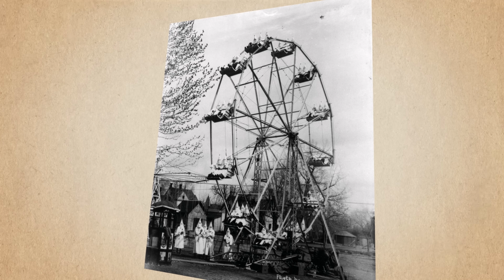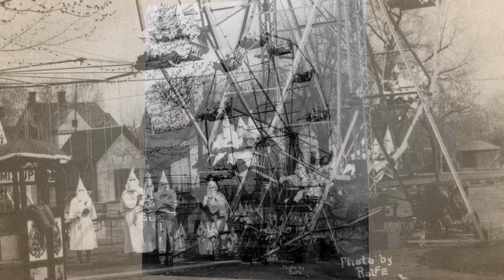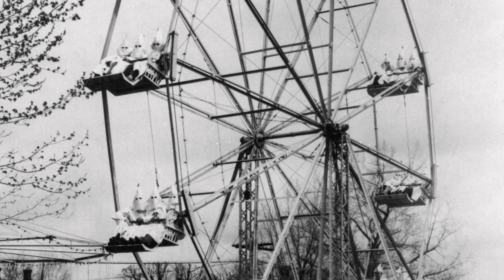In April 1926, a uniformed group marched down the main street of Canyon City, Colorado, and posed for a photograph at an amusement park.